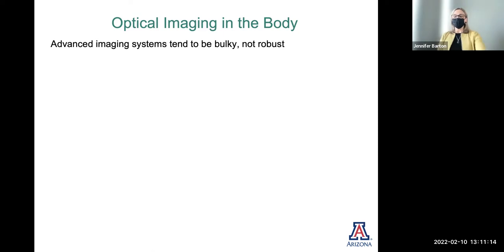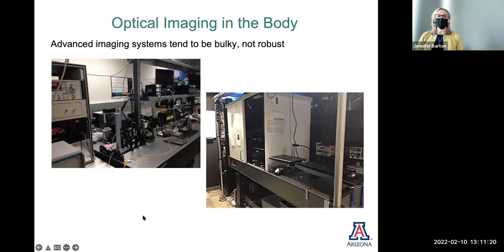All right, so the next problem we have is that advanced imaging systems tend to be bulky, not robust. So this isn't my current lab, but Jenna, you probably recognize this. This is what it looked like when it was over in Keating, the multiphoton microscope. Okay, this is an OCT system. They're huge. They're spread out all over the place. And again, you're not wheeling this over to the operating room.